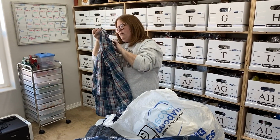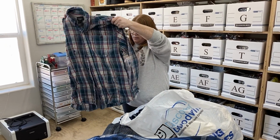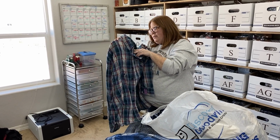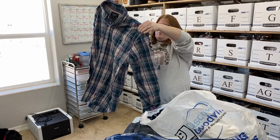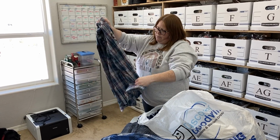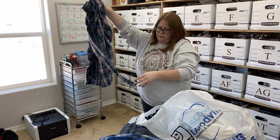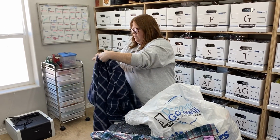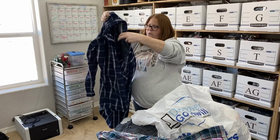Another flannel. This one's a 3X, although it seems a little smaller to me. Obviously I'm going to measure them all as I list, but yep, 3X. It has a patch on the arm. This is another Harley 3X.